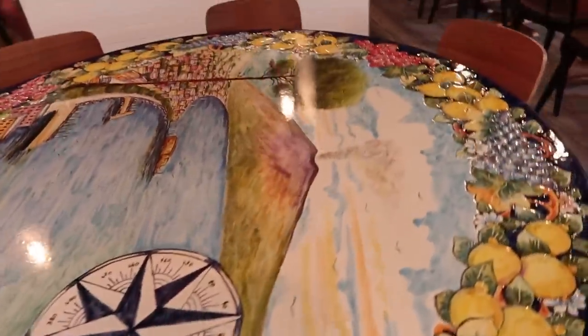And then also this beautiful table. Just gorgeous. And this is very interesting. Got a whole lot going on here.